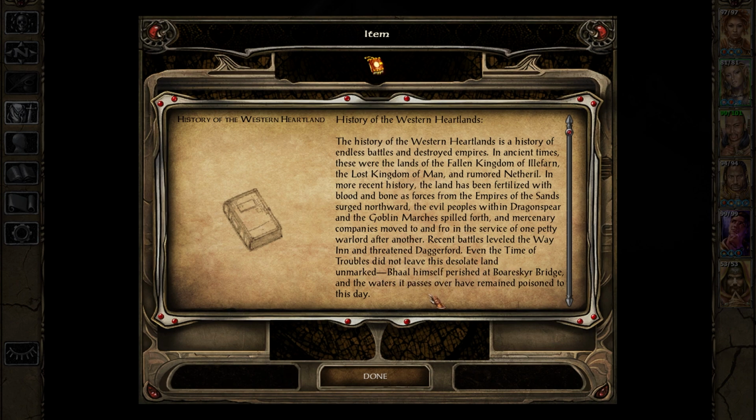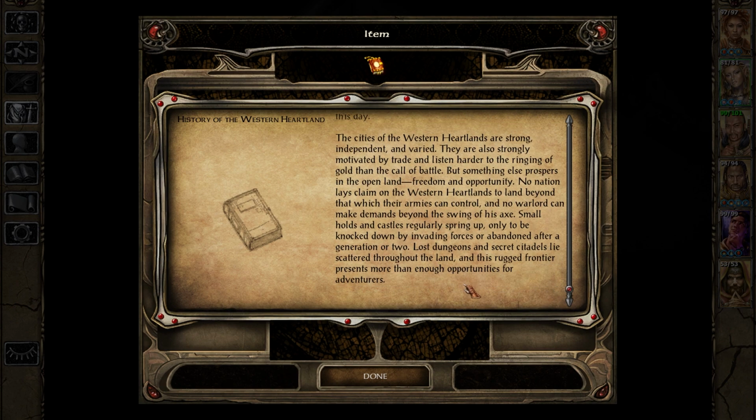Okay, interesting. The cities of the Western Heartlands are strong, independent, and varied. They are also strongly motivated by trade and listen harder to the ringing of gold than the call of battle. But something else prospers in the open land: freedom and opportunity. No nation lays claim on the Western Heartlands to land beyond that which their armies can control, and no warlord can make demands beyond the swing of his axe.